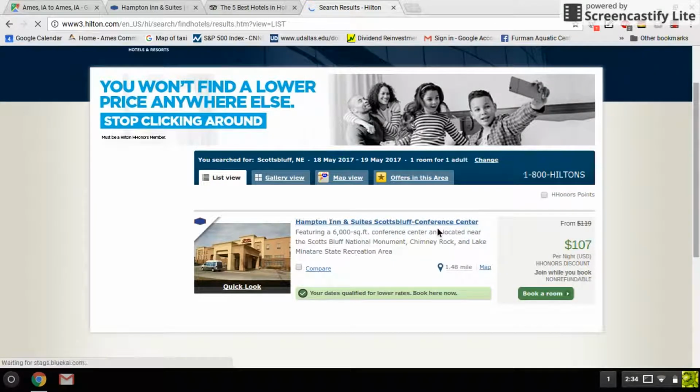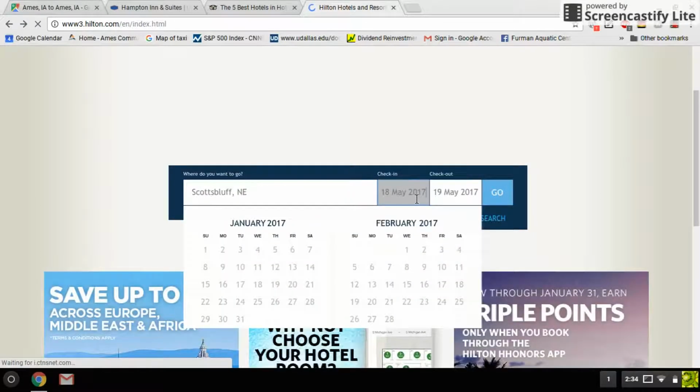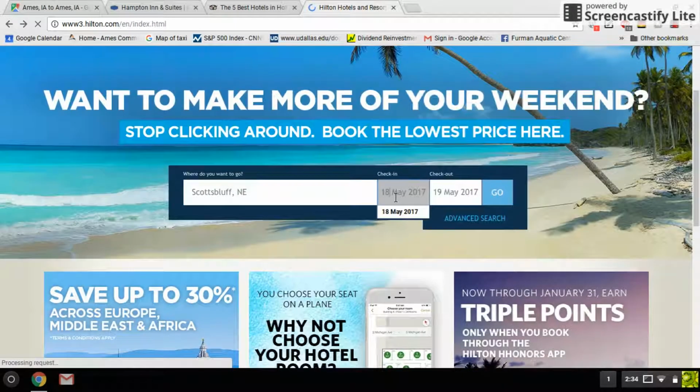Okay, let me change the dates to the right dates. Looks like roughly we're looking at $100. Sometimes the weekends can be more or less depending on where you're going. So let me make sure as you're going along, let's change this to... it's going to make me use the calendar here.